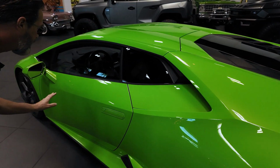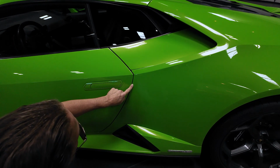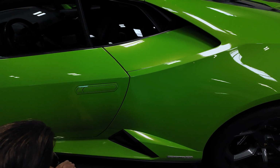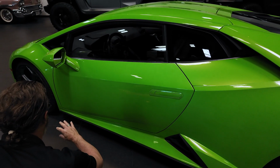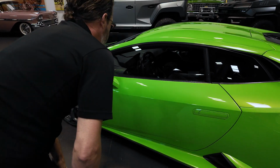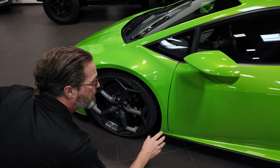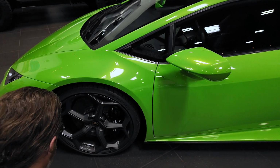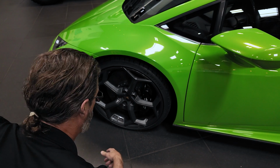This glass looks terrific. Down here getting in and out of the car, this is all terrific. All the way across the bottom, all that black is all good. This is identical to the passenger side. There's just nothing, folks. I'm trying to find something. Mirror, all good. And your front driver's side wheel, no curb rash.